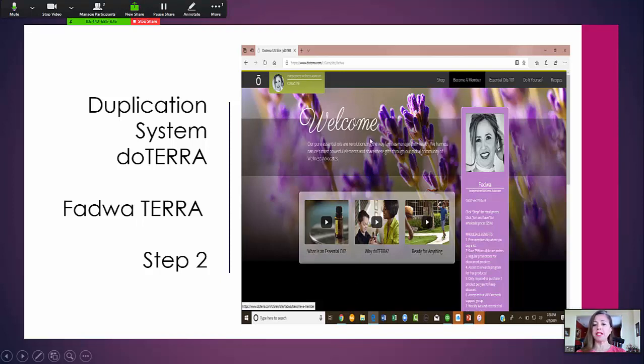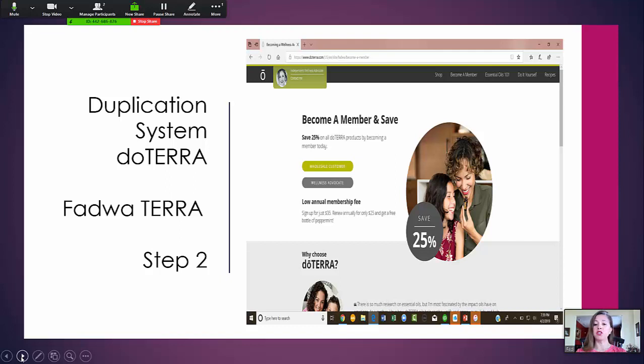As a reminder on how to sign up someone, and you may already know this, but just as a little reminder, you give people your website, and today we'll learn how to make changes in your website. Once they go to your website, they go to a place that's called Become a Member. When they click into Become a Member, this is what they are going to find out. They're going to be given a choice to either become a wholesale customer or a wellness advocate.